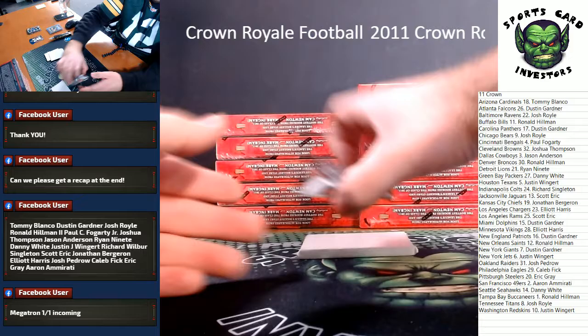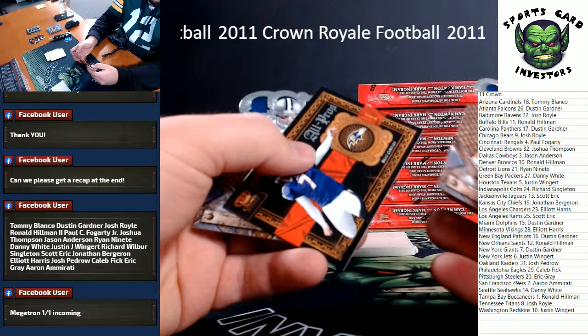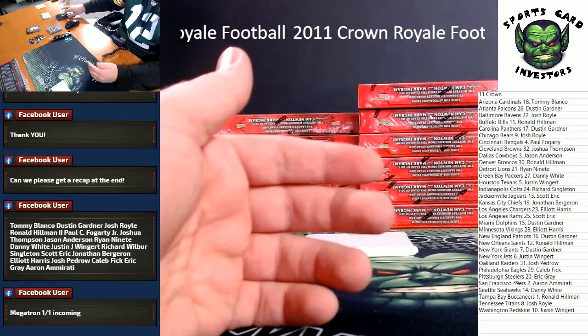All right. Tom Brady insert for the Patriots. Costanzo. Billy Cundiff. And Jason Witten. Closing out box one. Not a bad way to start, I'd say.